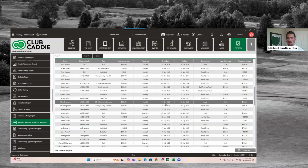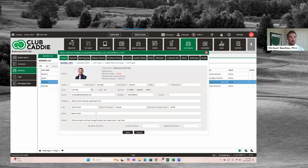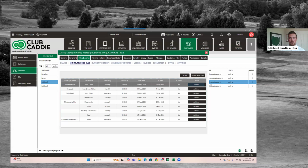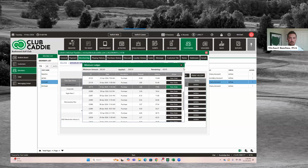And if you have questions on an actual individual member, as you know, where they're at, you can go back to the individual member profile, into the membership tab, and you can go to the minimum spend rule, and you can actually see the ledgers. This will load. And you can see here, the minimum amount for this was 200. I spent 238.55, so I met it. I had an overage of 38.55 for this period.